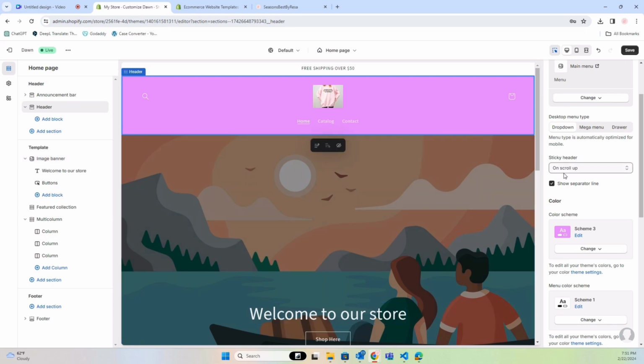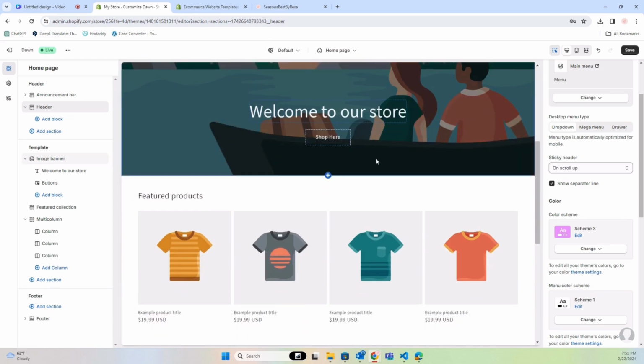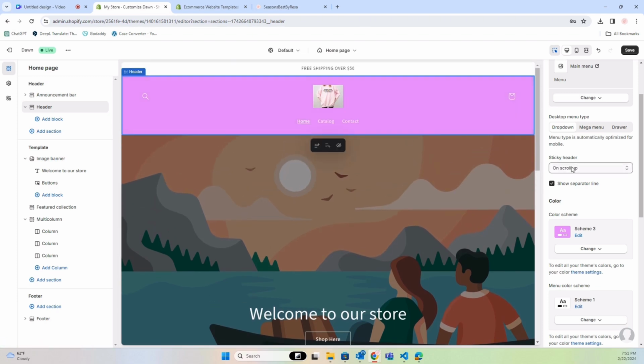So it says sticky on scroll up, right? So when I scroll down, you can't see the header. However, let me scroll back up and boom, there it is. It's sticky because I'm scrolling up. So maybe I don't want that.